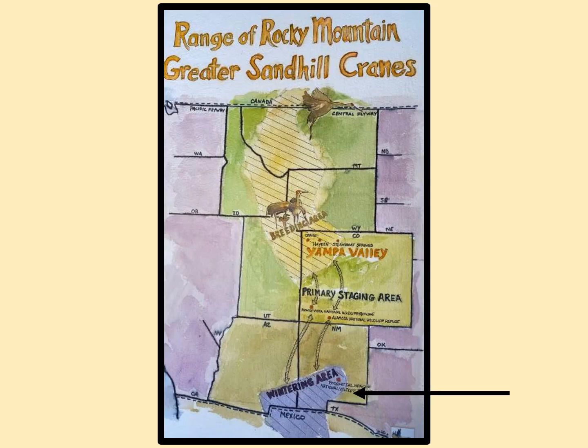Every year in March, the sandhill cranes return from New Mexico and Arizona to the Yampa Valley. The blue area at the bottom of this map shows you where you can find the Yampa Valley cranes during the wintertime.